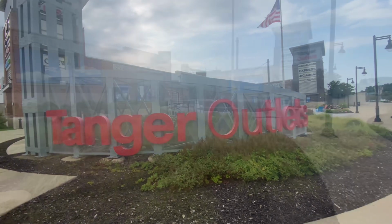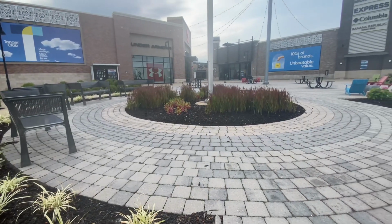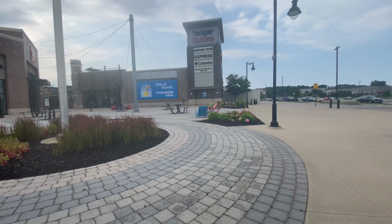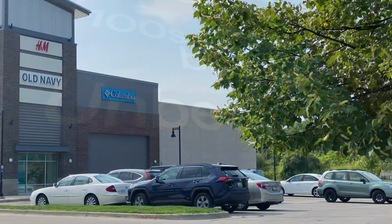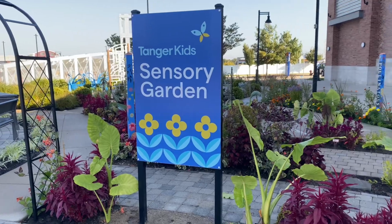Welcome to Julia Lives. Today I'm going to give you a tour of the TANGER Outlets Grand Rapids. This is technically in Byron Center, Michigan, about 15 minutes south of Grand Rapids. The mall itself opened in 2015, but just in the summer of 2023, they installed this sensory garden.